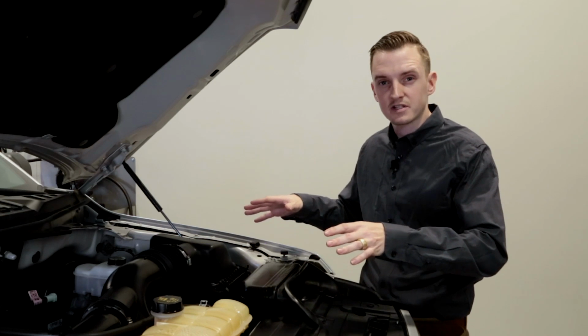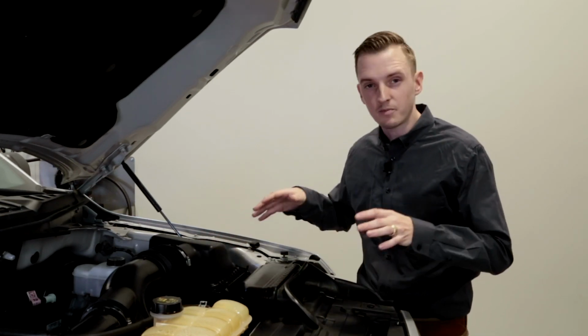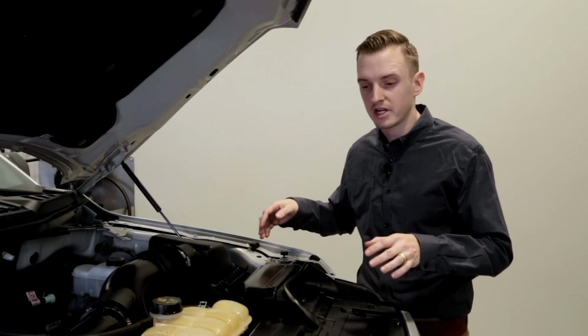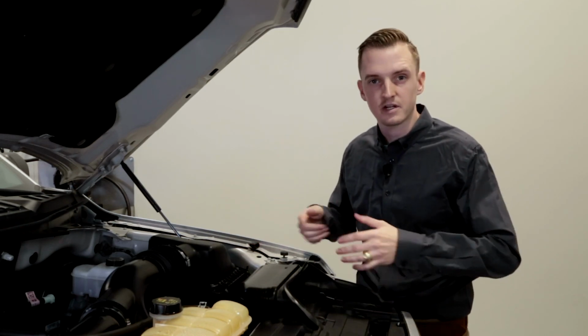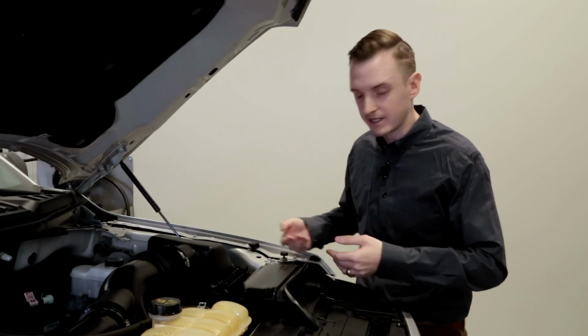Most engine bays are going to look similar to this. Luckily for me, this one's a pretty easy one to do. You might run into an air filter box that's harder to change, and if that's the case, feel free to take it to your nearest shop and they're going to be able to do it for you. This one, I lucked out.